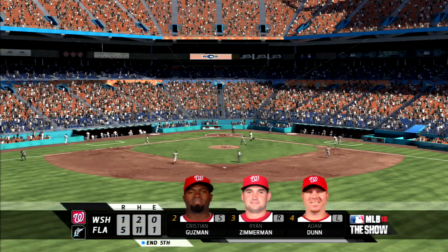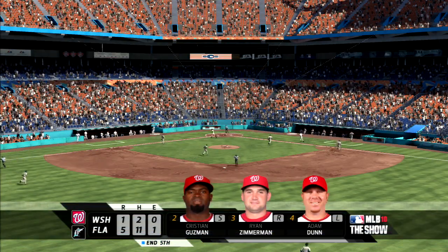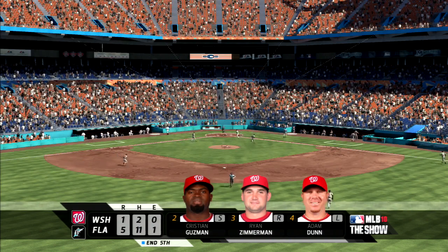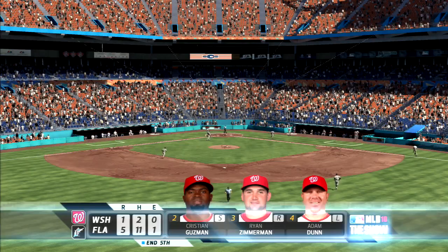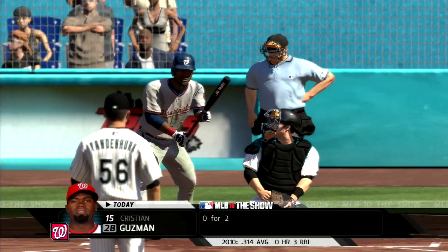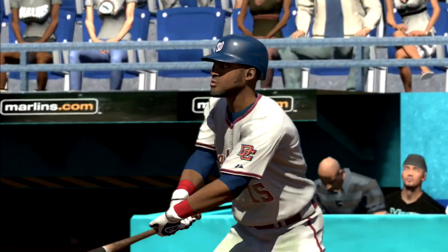So 1 run on 2 hits, no errors, and a couple of men left. 5 innings complete. The Marlins lead it 5-1. Christian Guzman will lead things off now for Washington. He'll be followed by Ryan Zimmerman and Adam Dunn.